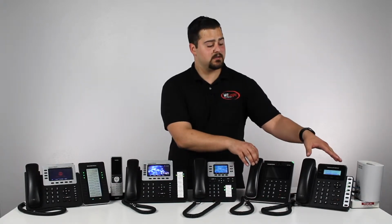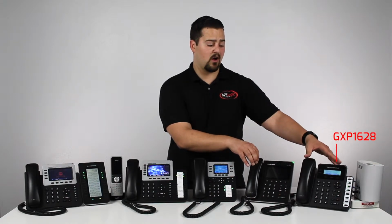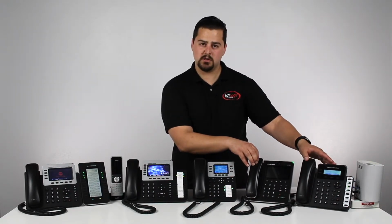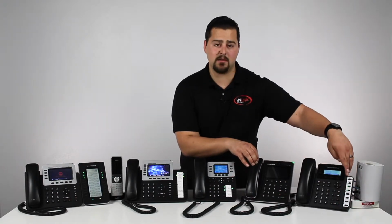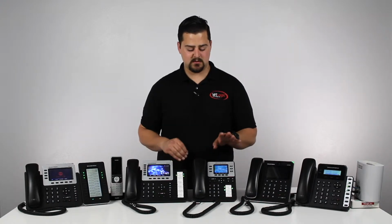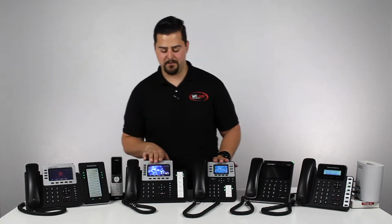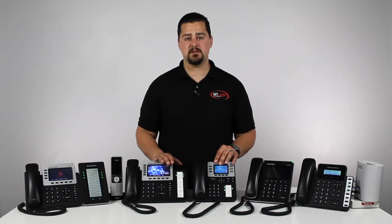phone. This 1628 is a smaller phone. It's our sales phone or hot desk phone. This is for outbound, lower usage, but somebody that still needs to be able to make phone calls. Has a few pre-programmed keys on the side, but these 2160 and 30 are the 2 that we install the most. Now this side panel can be pre-programmed for just about any features you'd like.